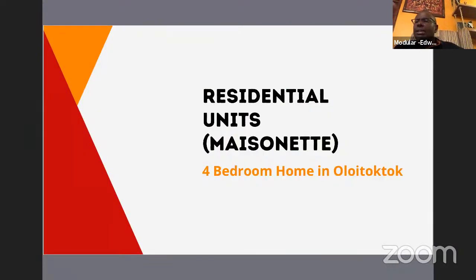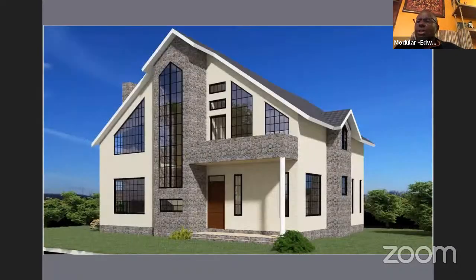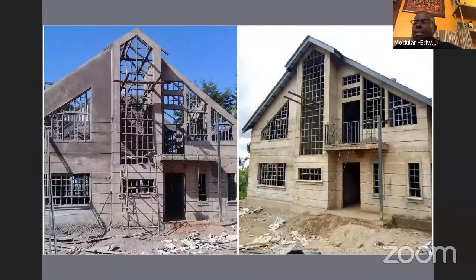These are maisonettes. This is the image of that maisonette when it's finally done. This is a process. This is where we have reached, and we are heading there. This is done completely in our modular panels.